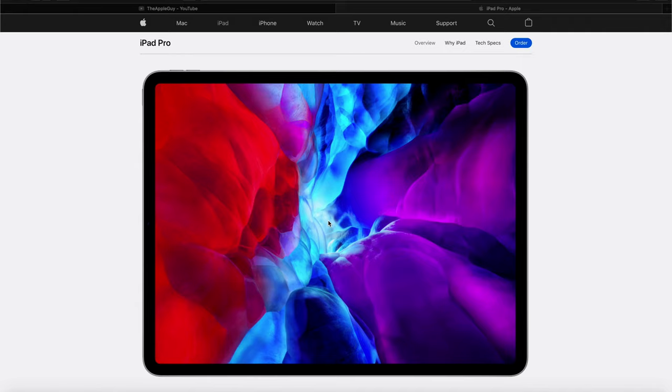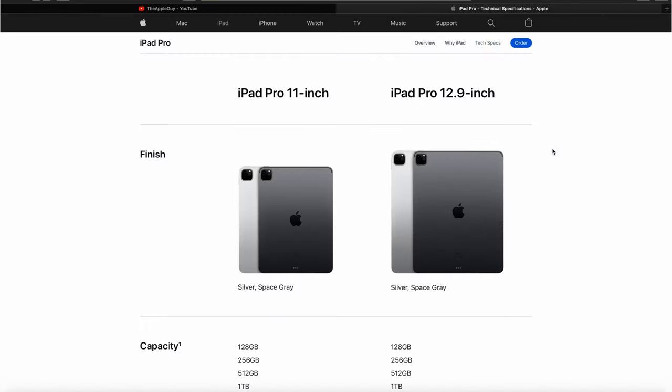So the first product we're going to take a look at is the new 2020 iPad Pro. As you guys can see, it has the same design as the 2018 models with minor spec upgrades. So let's take a look at that. The 11-inch and the 12.9-inch feature the same design and look, of course, as the 2018 models.